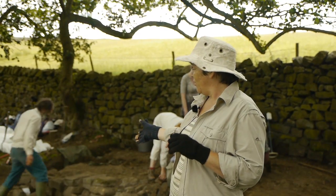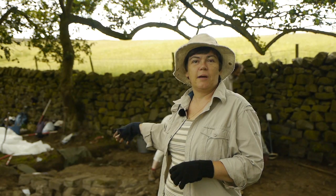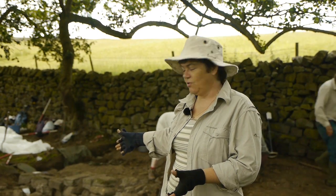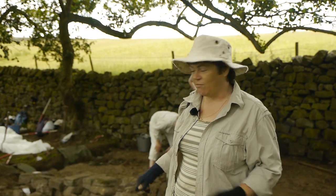We found out that the edge of this stone walling here definitely is the edge of a silted up pond, but again it could just be natural. There's no base to it, so they just shore around it, let the stream flow in through the bridge.